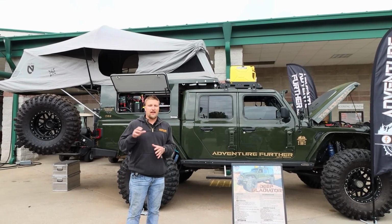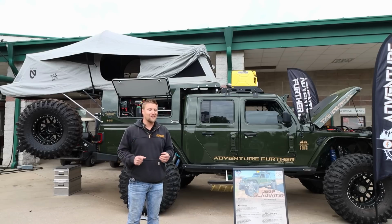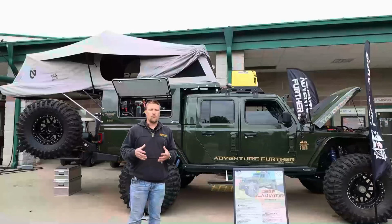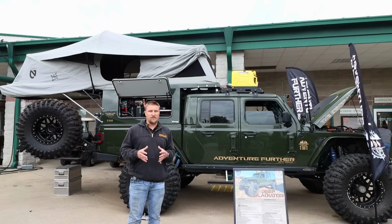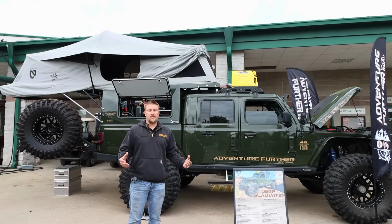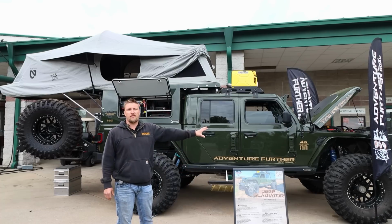We put a Dana 80 in the rear. For anybody that doesn't know, that's like in a 1-ton dump truck. And then we also threw a Dana 60 up front just to handle the workload of the tires. We want to make sure to get to those places without any problems. We don't want to have the breakdowns. And so in this instance, we had to go a little bit over and above what everybody else may do.